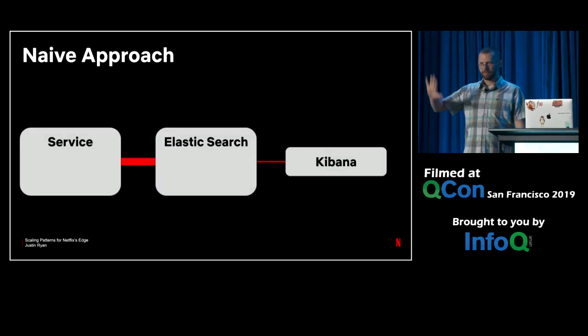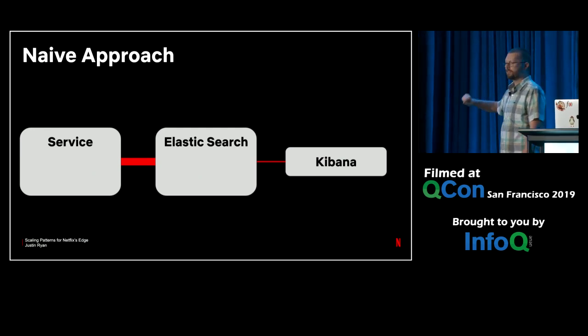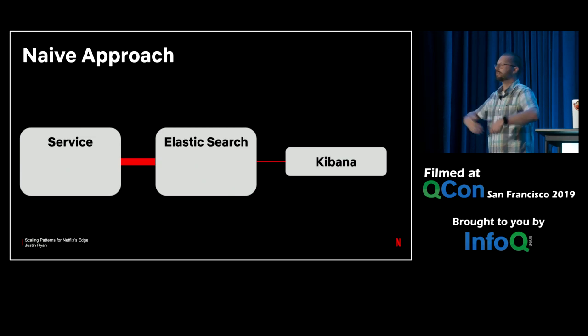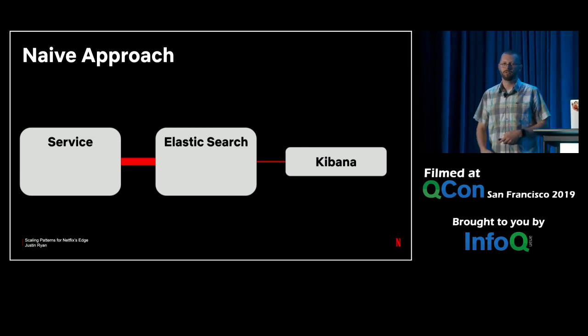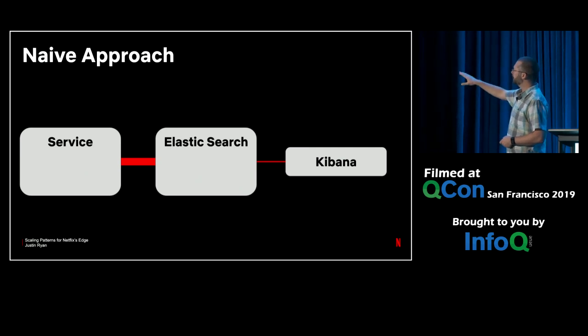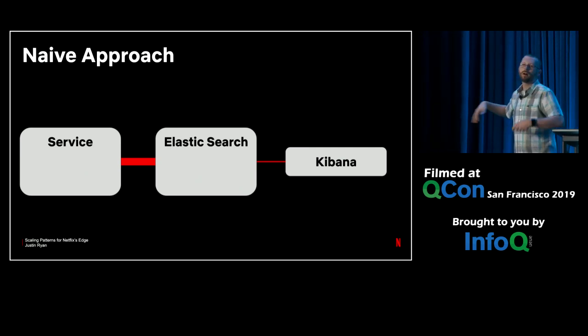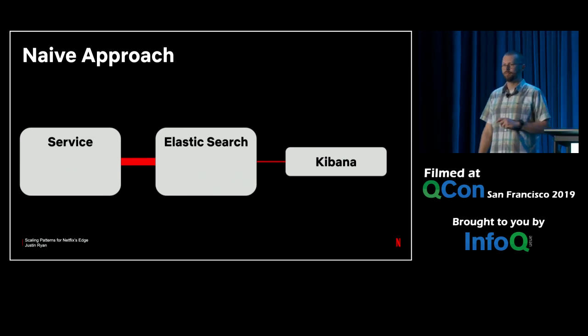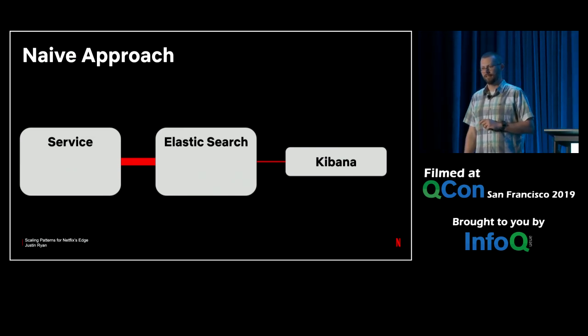So let me just start with the basic architecture, the pictures. You have a service. It's publishing all these events, all these logs. And let's say we put them into Elasticsearch, and you can search for them. For those who can't see in the back, there's a thick red line between the service and Elasticsearch and a thin line to, let's say, Kibana, your UI over it. But you have to load all this stuff into Elasticsearch, and I don't want to put that 4.6 petabytes in there.